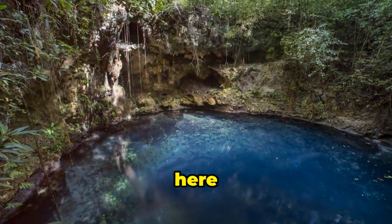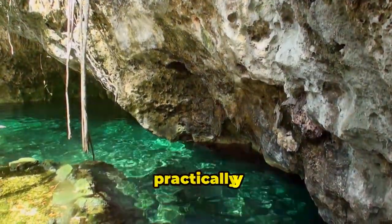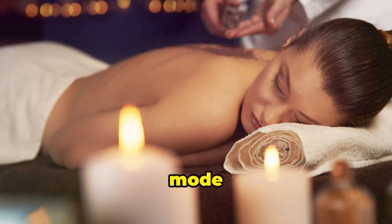The main attraction here is the cenote that sits right in the middle of the lagoon, its crystal clear water practically begging you to come in for a dip. But hold your knickers, my little water babies, because we're not diving in just yet. Oh no, honey, we're going full-on spa mode first.